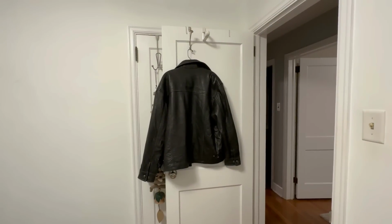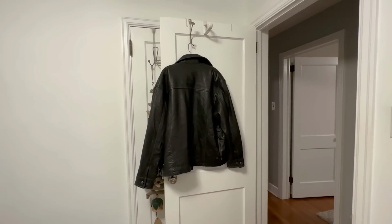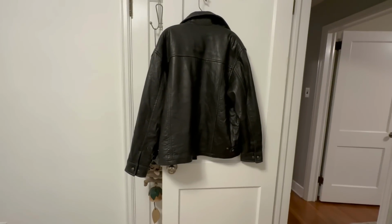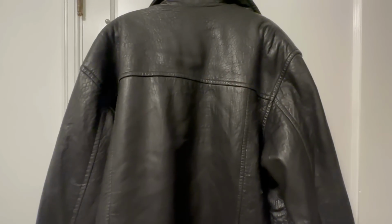Okay, once again, I'm going to interrupt my own video. I could use your help. Does anybody know leather out there? This is the Excelled jacket. I have it hanging up. I have not cleaned it or anything. It's in very good shape.